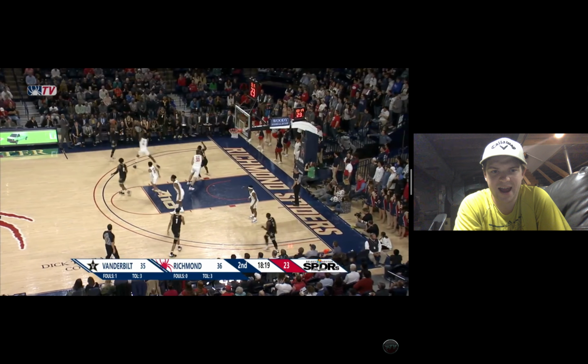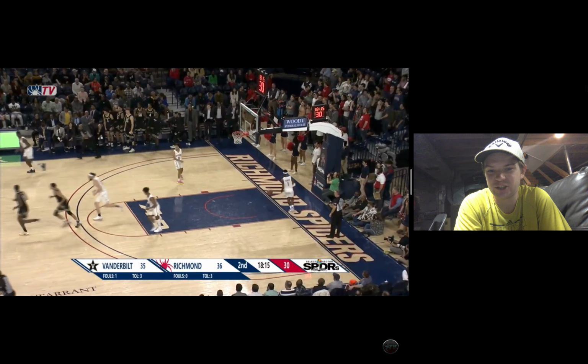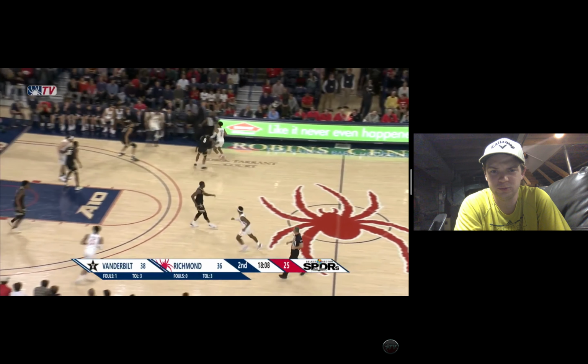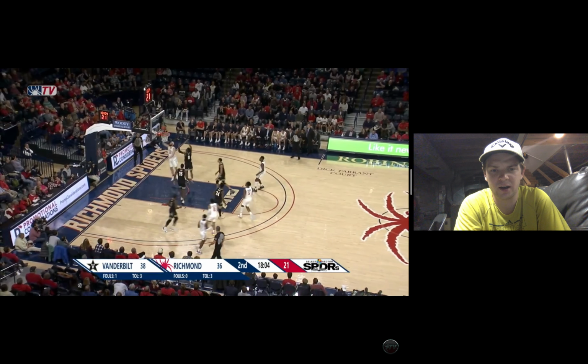So he's going to, again, how are they not guarding him at this point? I mean, that's 3 straight threes right there. And Vanderbilt now has the lead. And that was just a simple dribble penetration kick out. There was no screening involved there. He's just catch and shoot. That's automatic from Nesmith.